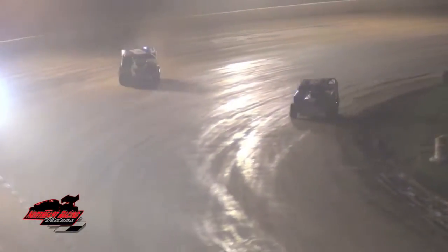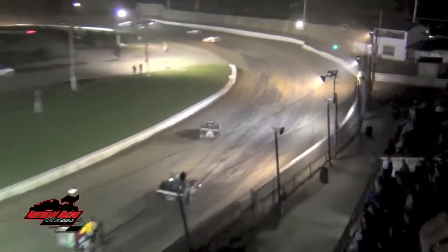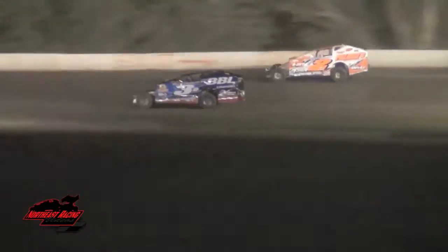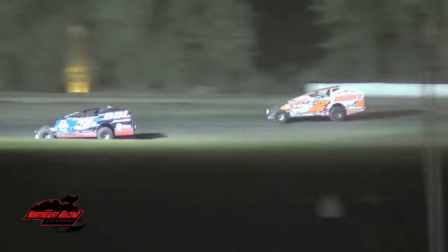Sol now working on Gleason as they come off the turn. Danny Farron up top, Matty D on the bottom. Matt DiLorenzo has now gone by, and boy, wouldn't he like a yellow right now. Matty D is quickly reeling in Ronnie Johnson. Johnson dives down low. DiLorenzo is right on his back. Ronnie Johnson is on him. Matty DiLorenzo has driven by Ronnie Johnson going up into turn number three.